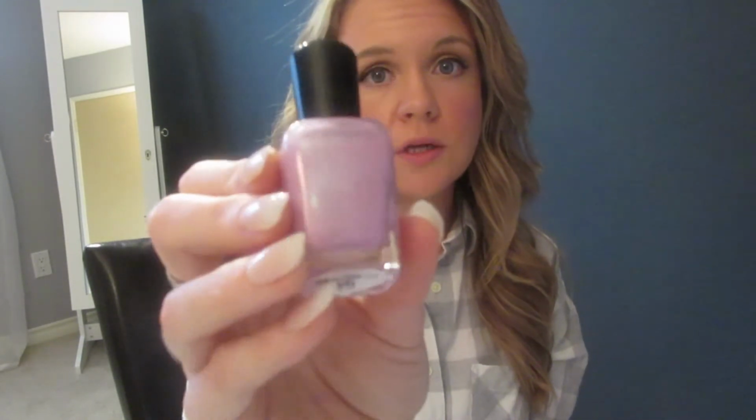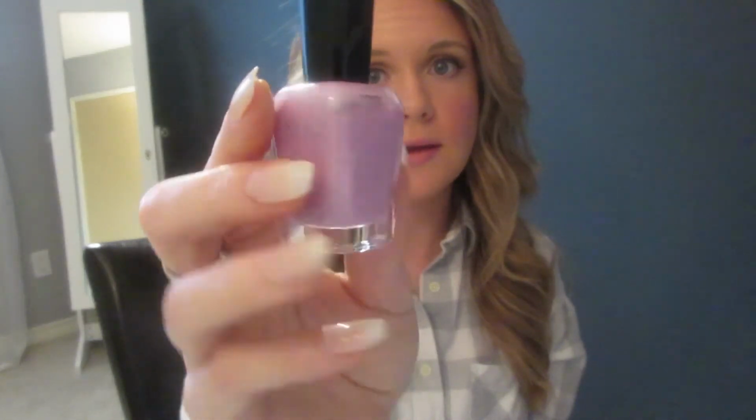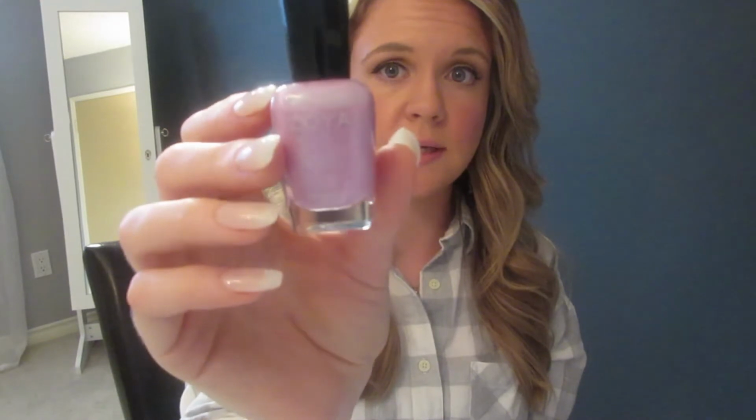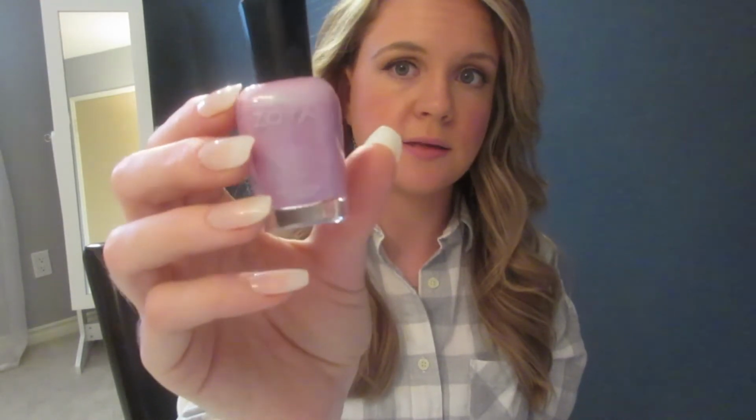Next up, I have a beautiful lilac-y type shade by Zoya. And this one has a gorgeous blue shimmer in there. This is Zoya's Leslie. This came out a couple of seasons ago in their spring collection. I think you can still get your hands on this one without too much difficulty.